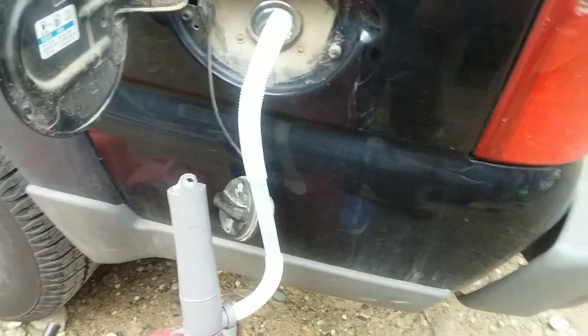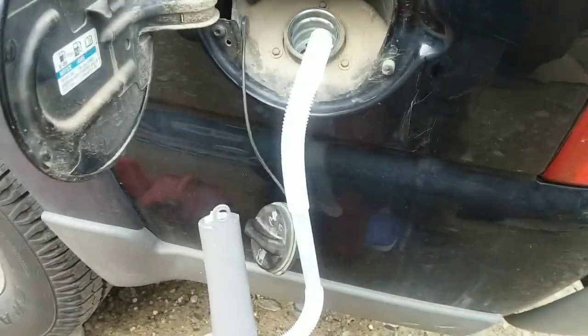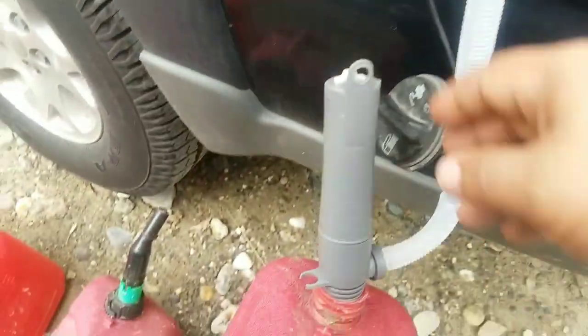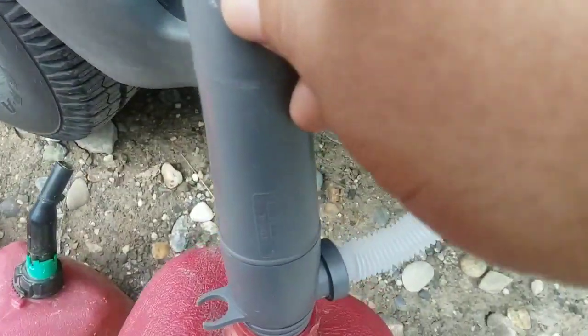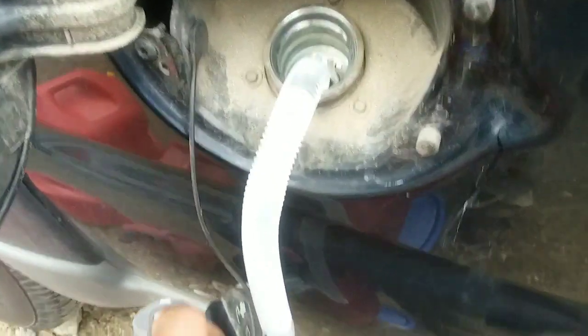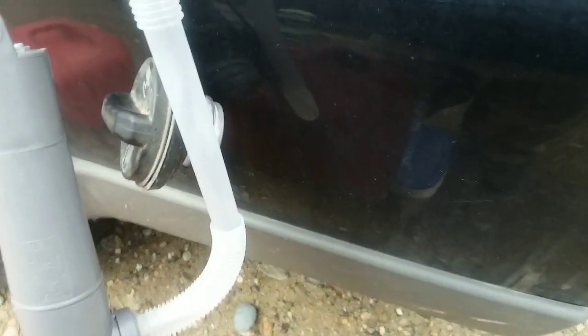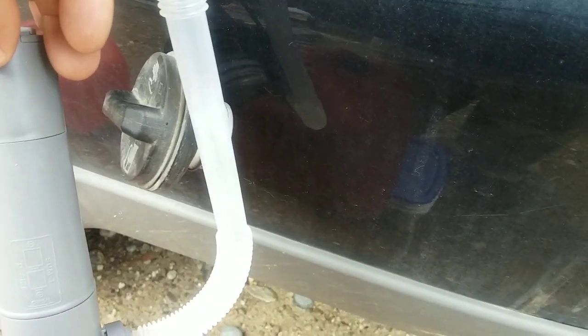And let me see, I'm not sure if you'll be able to see the gasoline going into it, but really all you have to do is put your tube in there and turn this on. I'm not sure if you'll hear it running, but the gas is going in there nice and freely. All right, let's see if you guys can see it. It's going in there right now.